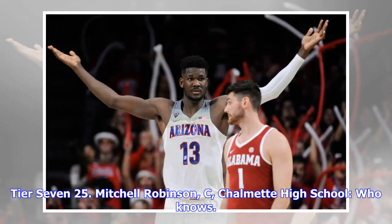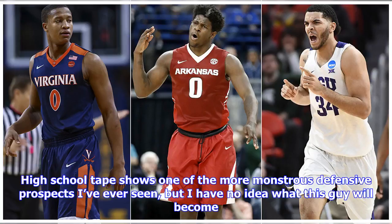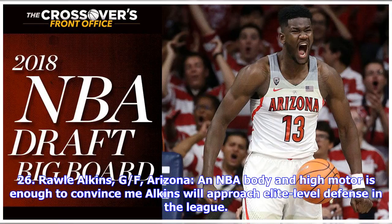Tier 7. 25. Mitchell Robinson, C, Chalmette High School. Who knows? High school tape shows one of the more monstrous defensive prospects I've ever seen, but I have no idea what this guy will become. 26. Rawle Alkins, G/F, Arizona. An NBA body and high motor is enough to convince me Alkins will approach elite-level defense in the league.